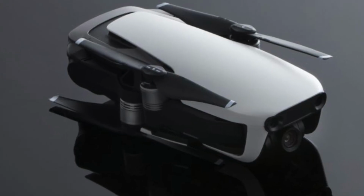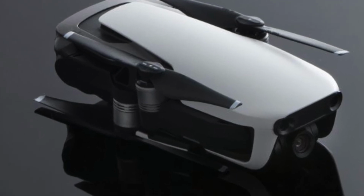DJI have just released the MAVIC Air, a mid-range drone between the Spark and the MAVIC Pro. Can I afford one? No. If I could, do I want one? Would I buy one? Oh yeah, I would.